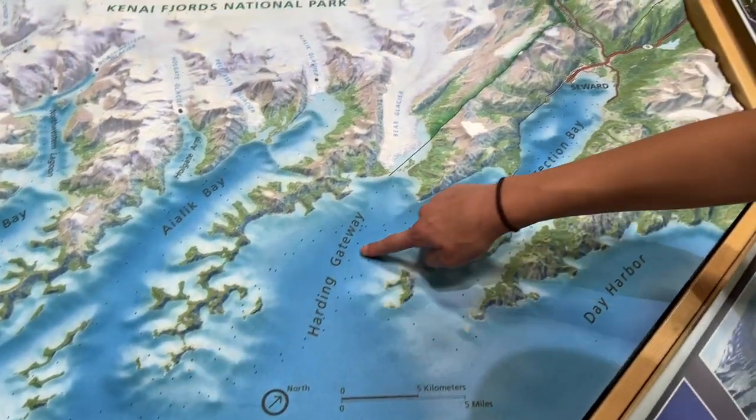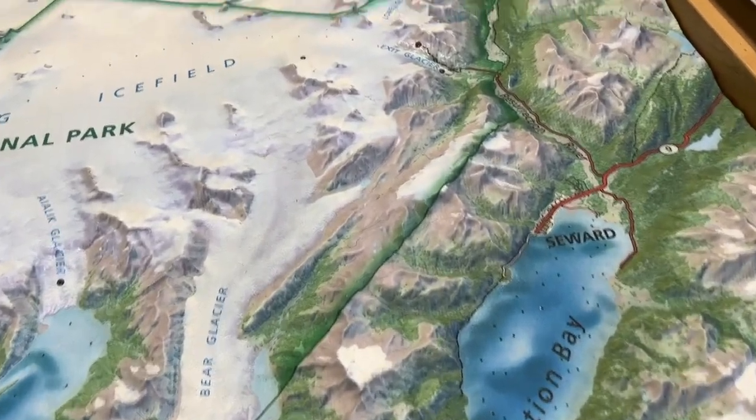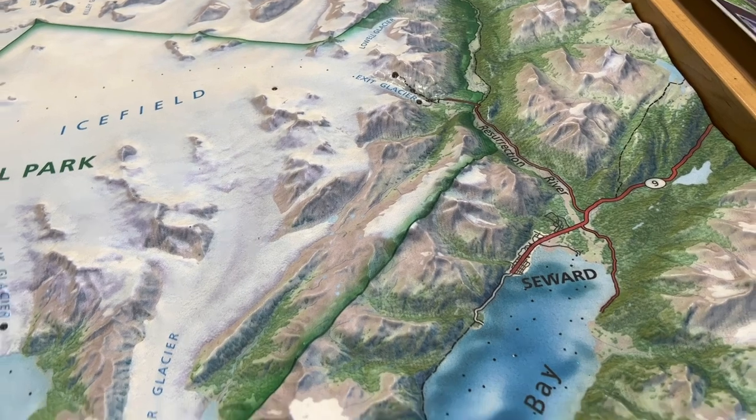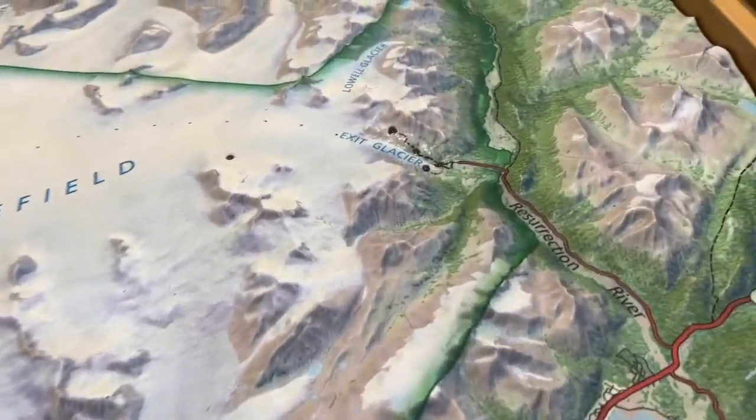And now we drove where? We're in Seward, and we're up there by the Exit Glacier.